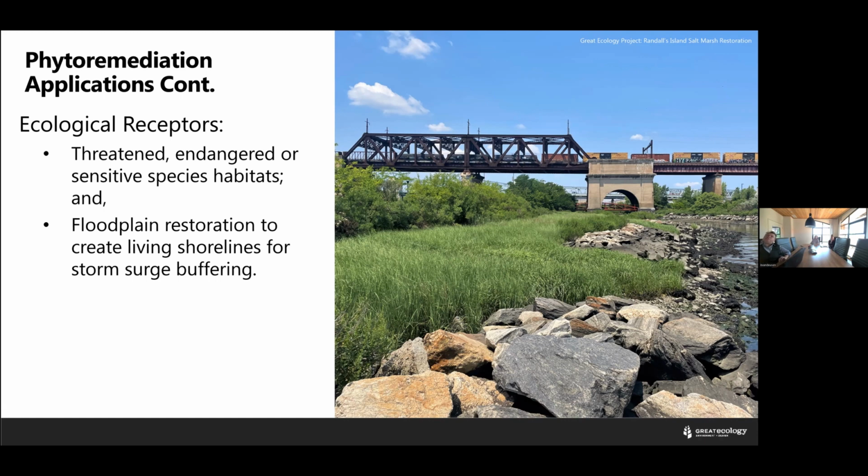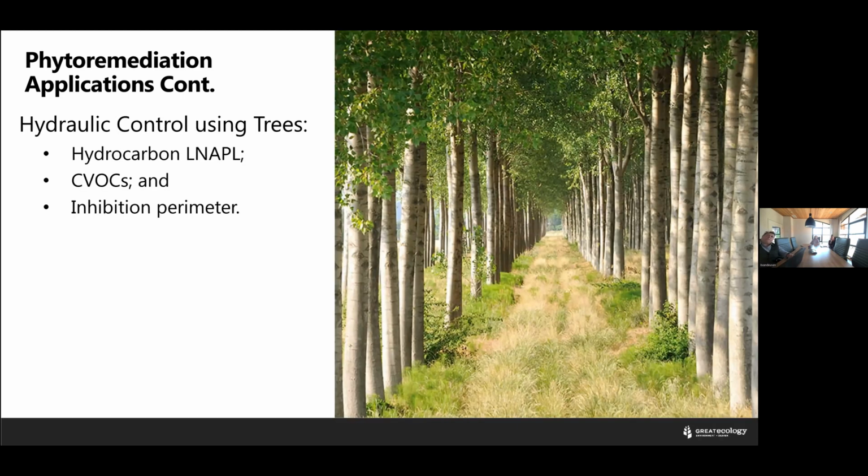So floodplain restoration to create living shorelines for storm surge buffering, I'm going to also include this in here because that has a lot to do with what's going on in the future. And we see this a lot now in New York, where we're having a lot of storm surge buffering going on on the East Coast properties, especially parks and other areas at confluence of rivers such as the Hudson. And this is what I was speaking of before with your LNAPL and DNAPL.